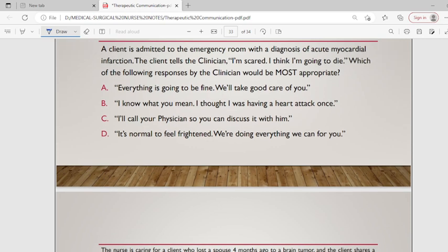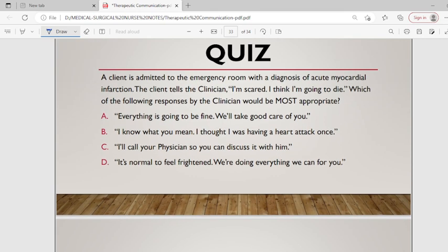The last question that we need to look at is this one. The client is admitted to the emergency room with the diagnosis of acute myocardial infarction. The client tells the clinician, "I'm scared. I think I'm going to die." Which of the following responses by the clinician will be the most appropriate?